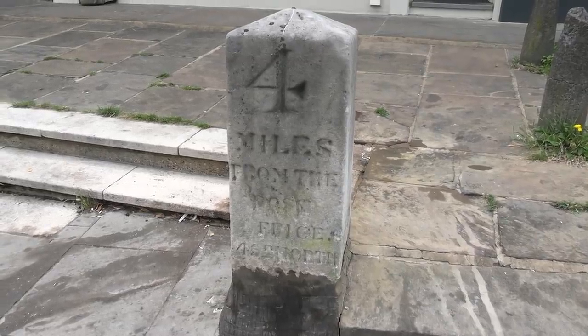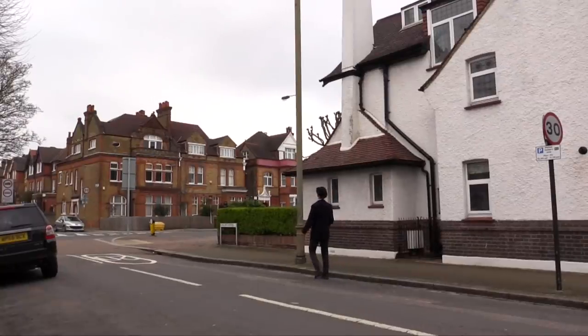What about those stink pipes, Joolz? Oh yeah, I forgot stink pipes. How vintage Joolz can tell them about stink pipes. You know what this is? This is a stink pole.